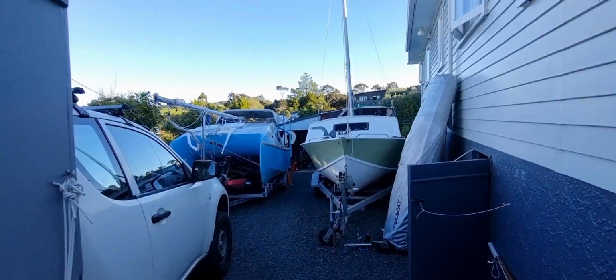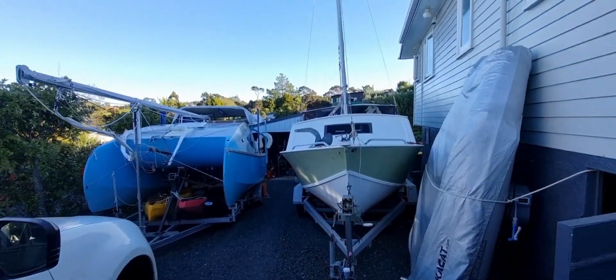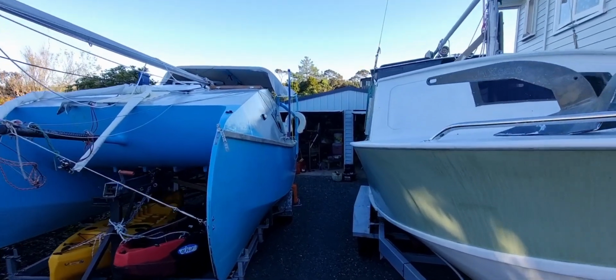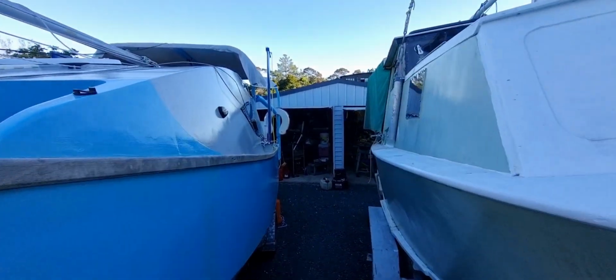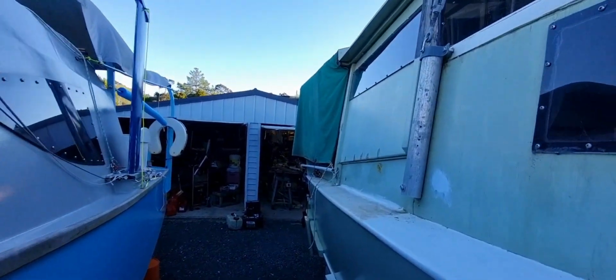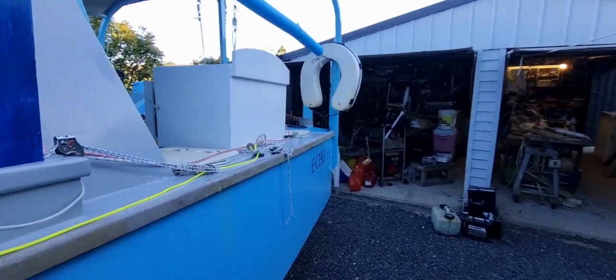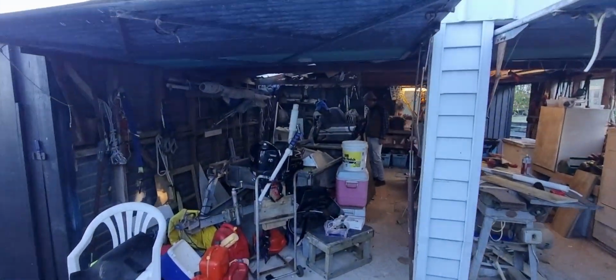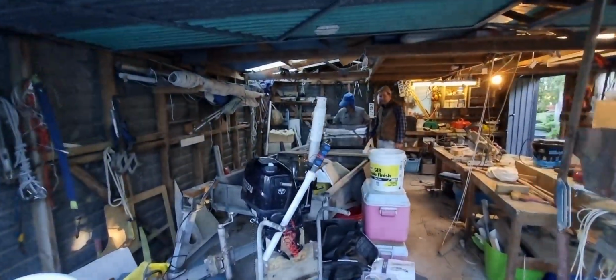Franken Boat Works. This is Franken Boat Works. It can only be Franken Boat Works. Wow. It's one boat. It's another boat. It's in here. This is where Franken Boats works.